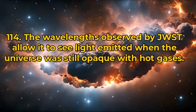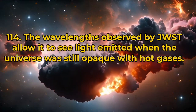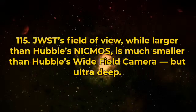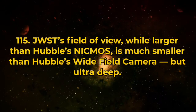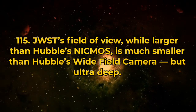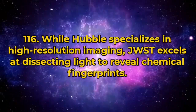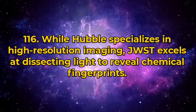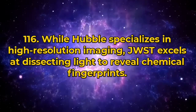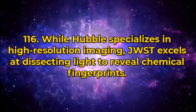114. The wavelengths observed by JWST allow it to see light emitted when the universe was still opaque with hot gases. 115. JWST's field of view, while larger than Hubble's NICMOS, is much smaller than Hubble's wide field camera, but ultra deep. 116. While Hubble specializes in high-resolution imaging, JWST excels at dissecting light to reveal chemical fingerprints.